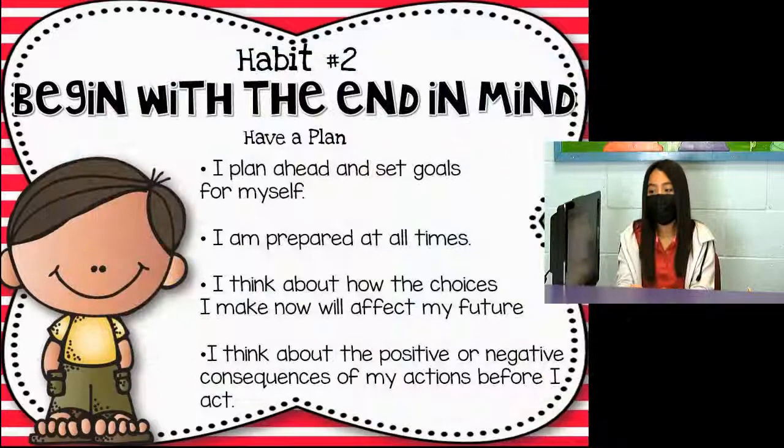Habit 2, begin with the end in mind. I have a plan. I plan ahead and set goals for myself. I am prepared at all times. I think about how the choices I make will affect my future. I think about the positive or negative consequences of my actions before I act.